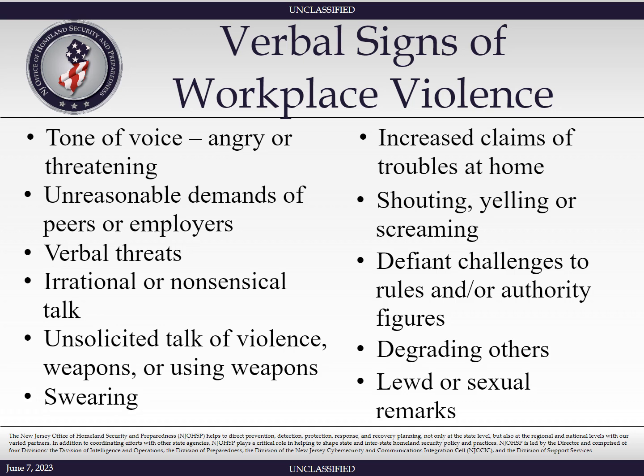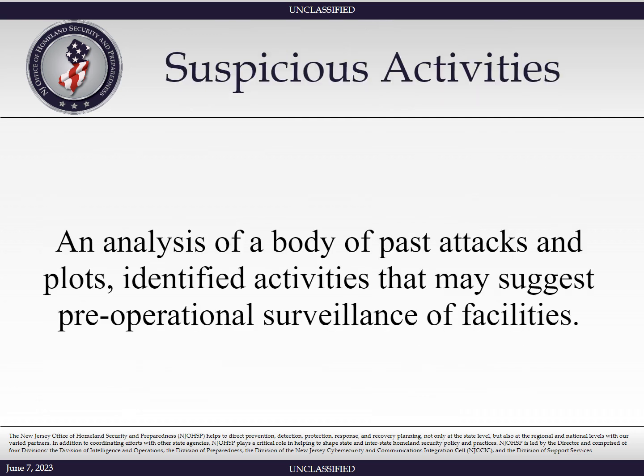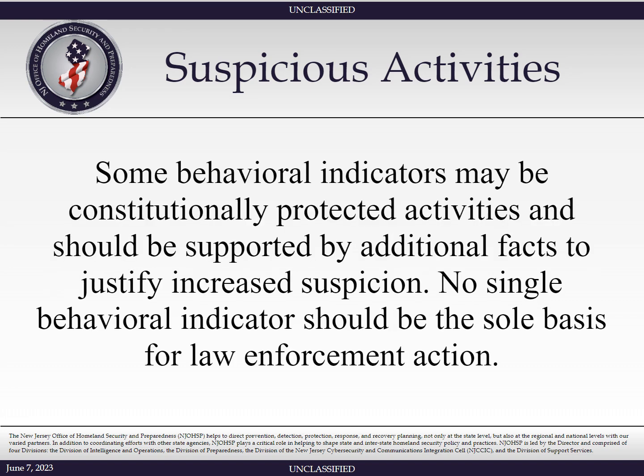Clearly, violence in the workplace is difficult to prevent. Nevertheless, violent acts can be prevented with a system that includes knowing and educating the workforce on how to recognize and report these warning signs and suspicious activities. According to an October 2018 FBI and DHS Joint Intelligence Report, an analysis of a body of past attacks and plots identified activities that may suggest pre-operational surveillance of facilities. Some of these behavioral indicators may be constitutionally protected activities and should be supported by additional facts to justify increased suspicion. No single behavioral indicator should be the sole basis for law enforcement action. Multiple indicators, however, could suggest a heightened threat.